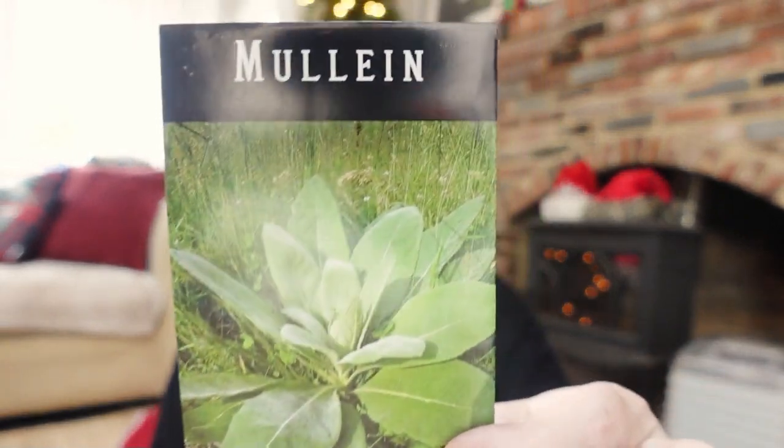And then this one is going to be new to me, mullein, if that's the way you pronounce it. I've been seeing this plant in disturbed areas on the sides of the roads here where I live in Northern Virginia, and it's absolutely beautiful, and it's supposed to be medicinal, especially for coughs and things like that.